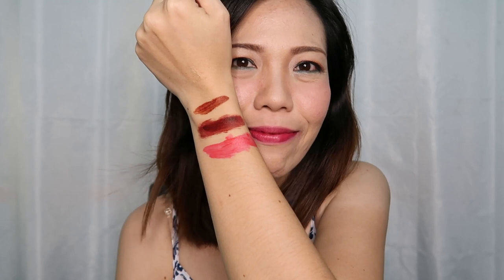Tapos, as you go on with your day, hindi naman talaga natin maiiwasan yung parang nahahawakan natin. Mannerism na kasi talaga natin yun, di ba? So, unti-unti siya mag-fade. The more na nag-fade siya, parang mas naging look natural on your lips. So, again, this is the shade of blue. Let's see. Oh, what can you say?